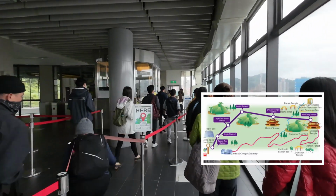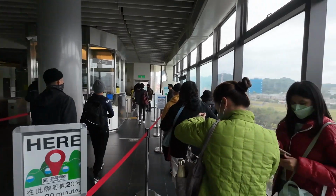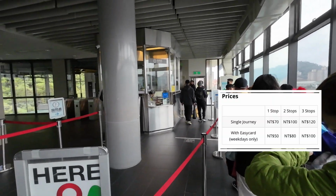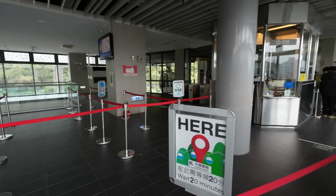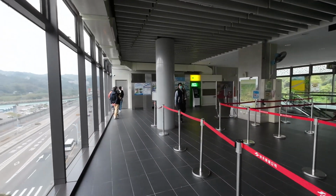So there's 2 sides here. There's the regular gondola, and then on the right over here is the crystal cabin. And the crystal cabins are supposed to have a glass bottom. You can buy your ticket right here. It's $120, which is a one-way, and then you have to buy it again when you get up there to come back, or you can take the bus.